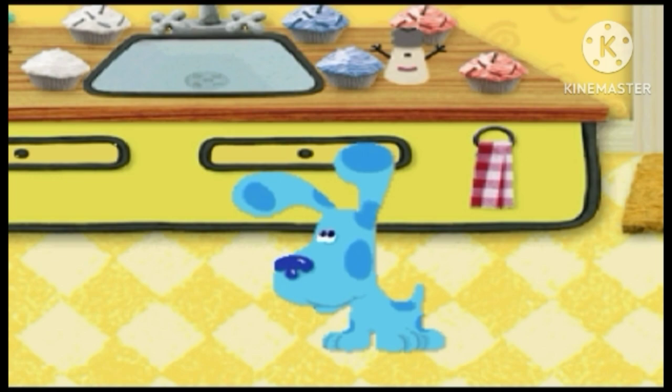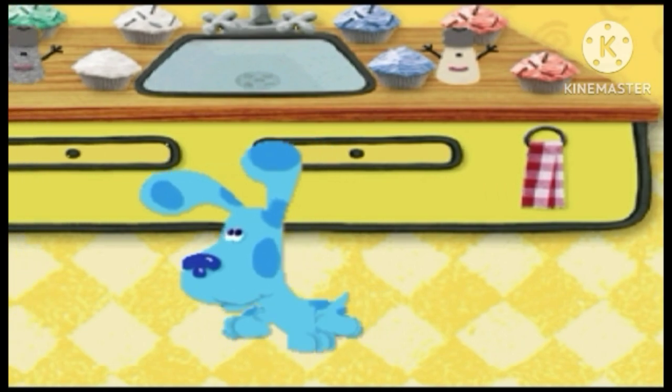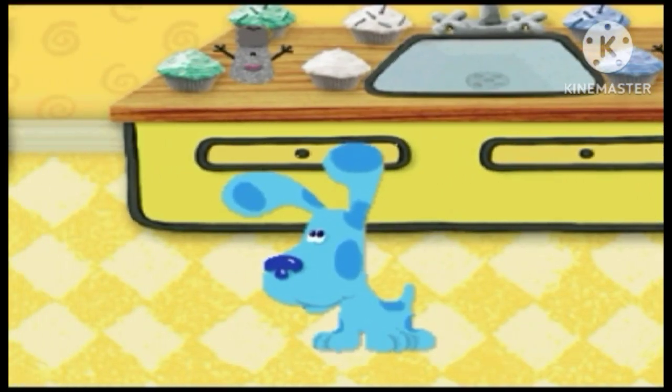I don't think that round zigzag cupcake goes with those sprinkles Paprika is holding.